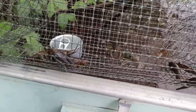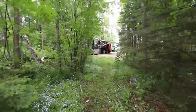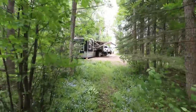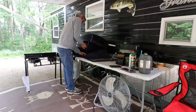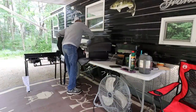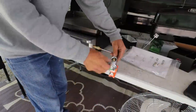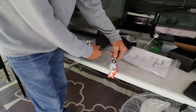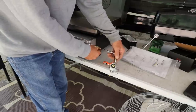They're not bad size either. Well, so far there's no fish in this lake. Not even a bite. But I mean, 40,000 acre lake, we had no clue where to go.